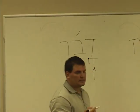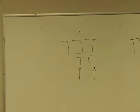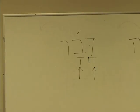If you see that, that means everything indicates that it should be pronounced as qamets hatuf, closed syllable, unaccented. But the Masoretes wanted it to be a qamets sound, so they put the meteg there. You should read it like they wanted to. Otherwise, you'll be improperly reading the scriptures, and they will rise from the dead and slap you on your mouth.